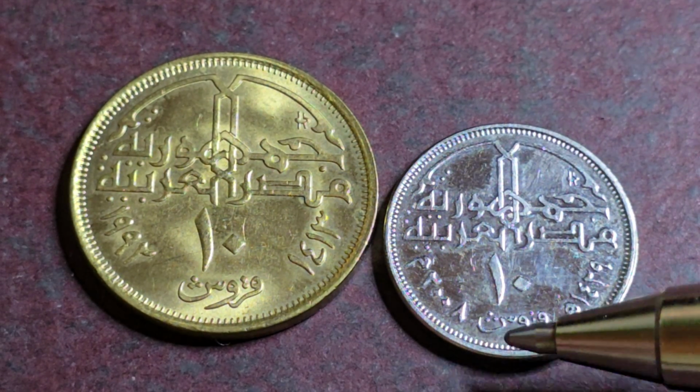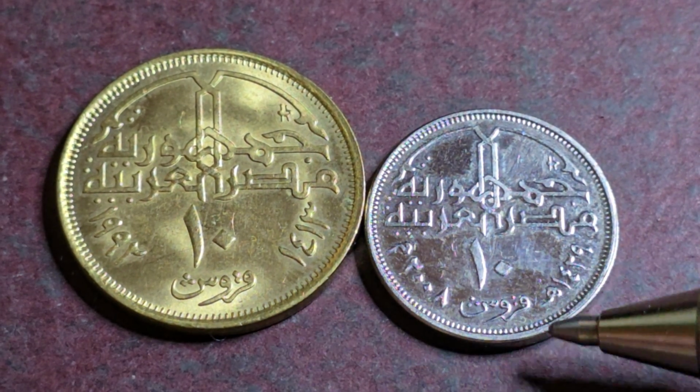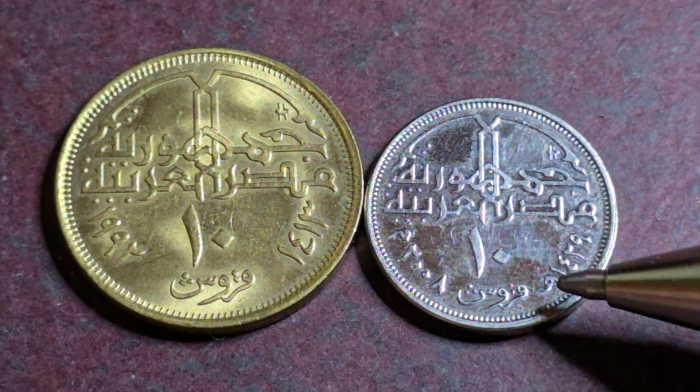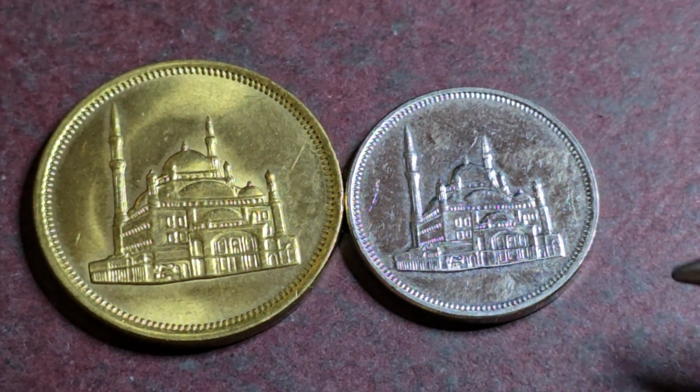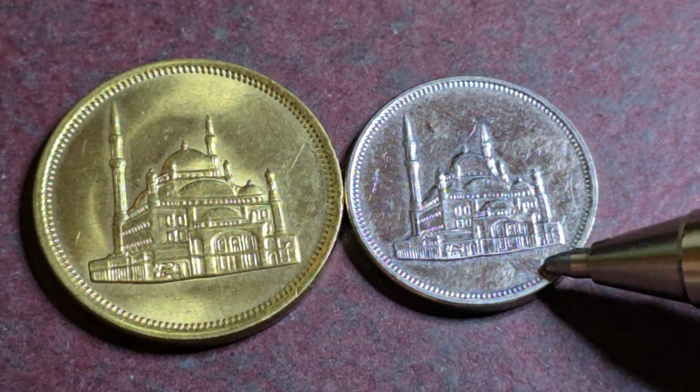Okay, so the 2008 10 piastres, same design as the 1992, just smaller and made out of nickel plated steel. And on this side we have the Muhammad Ali Mosque, which I've talked about before in previous videos.